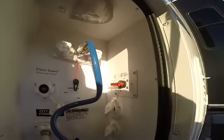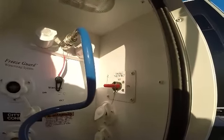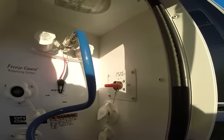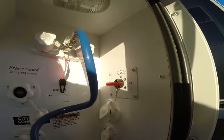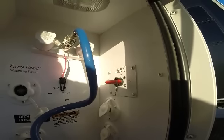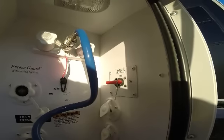So stay tuned. So here's that battery disconnect switch, and it was in this position and nothing was working. So I turned it off and I turned it back on. And that's what it took to basically reset the system. Must be that everything's working now when you're unplugged.